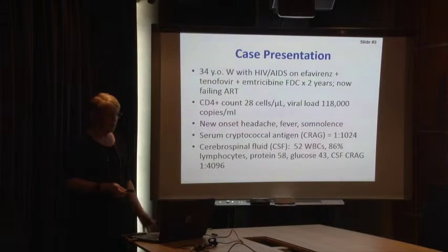So I thought it might be illustrative to go through a case presentation because several of the points I'm going to make about management have to do with how individuals with cryptococcal meningitis present. This case was one we saw in our setting several years ago now, a 34-year-old white woman who came into our HIV clinic with a previous diagnosis of HIV and AIDS, and she was on her first antiretroviral regimen with a fixed-dose combination of efavirenz, tenofovir, and emtricitabine.